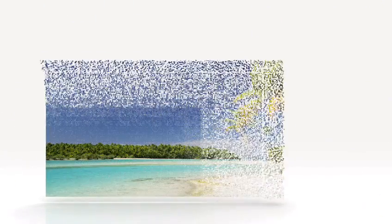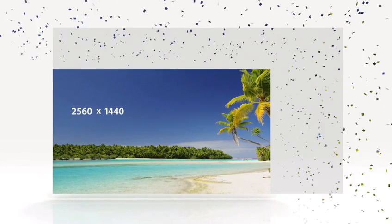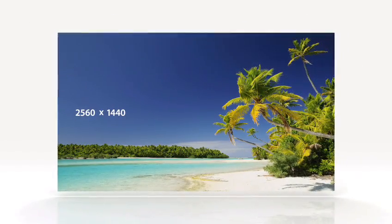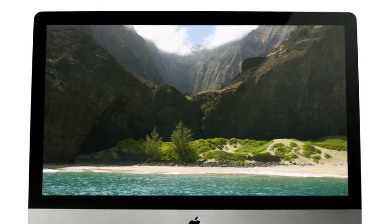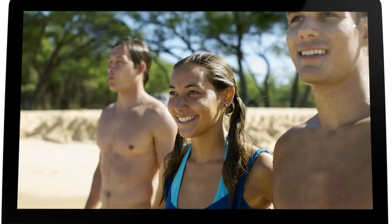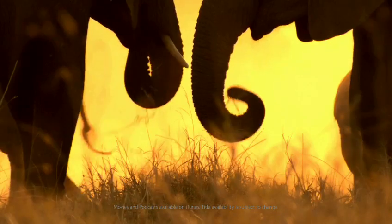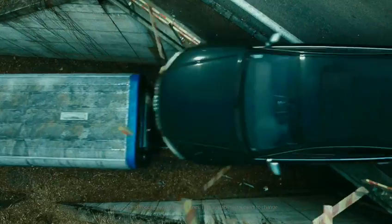For the 21.5-inch display, we went to the full 1080p. And for the 27-inch, we went even further than 1080p. We added 78% more pixels to take it well beyond HD. Pixel density like this just doesn't exist on other desktop computers. With that many pixels, you're seeing great detail in photos, you're seeing razor-sharp text, and of course, you're viewing HD content with tremendous clarity.